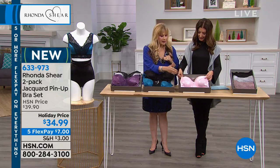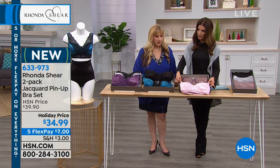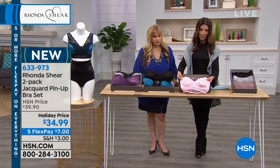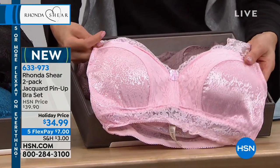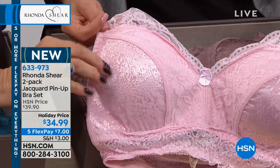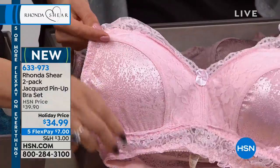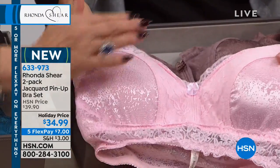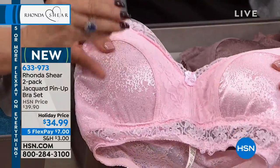Pretty romantic. So this is your pink on pink and your mocha on mocha. So beautiful. Let me see how close we can come in so you can see this fabric. And this is a brand new fabric for you. You've never seen me do this. I love it. I flipped over it when we found it because I love the sheen, but it's completely smooth. So know that it's not gonna make any marks underneath your clothing.